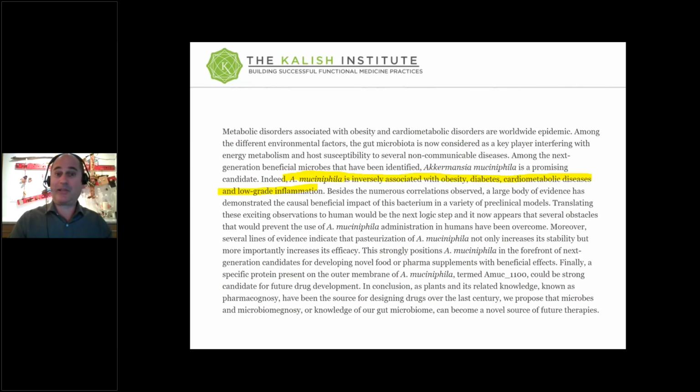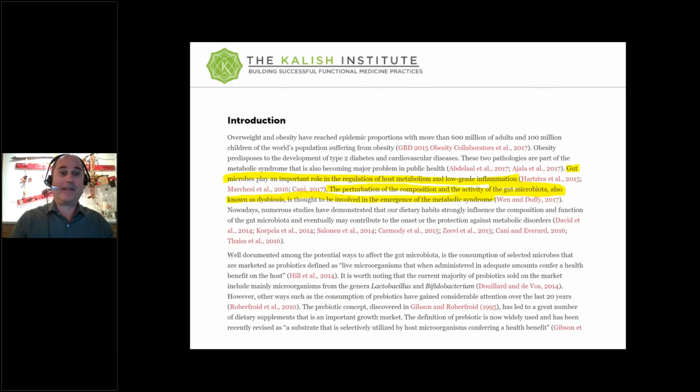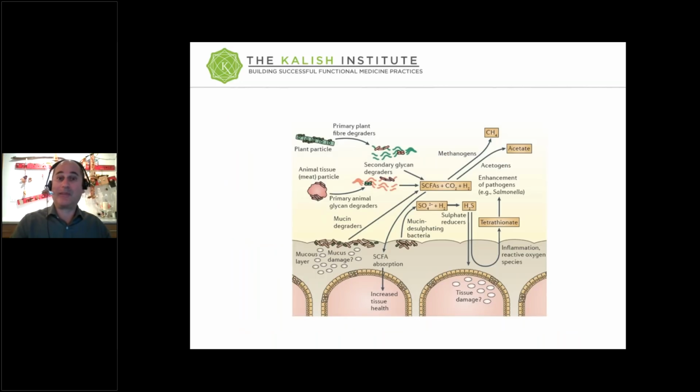This particular one I'm just mentioning here, it's Akkermansia muciniphila, inversely associated with obesity, diabetes, cardiometabolic function, and low-grade inflammation. And the bigger picture here that I highlighted is that microbes play an important role in the regulation of host metabolism. Who doesn't want to lose weight, right? Everybody that we work with wants to lose weight. So if nothing else, you should correct the microbiome to normalize metabolism.